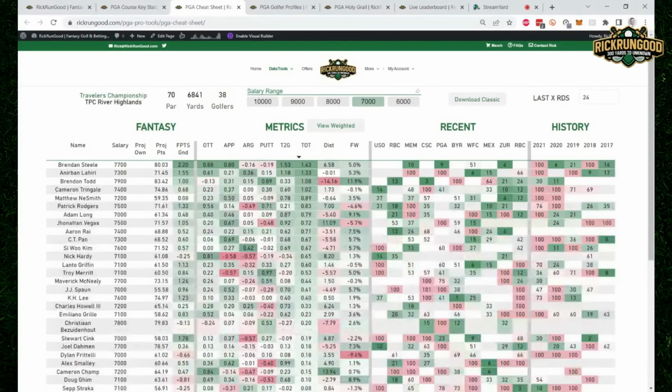Here's the $7,000 range, and it's definitely Brendan Steele time, right? We were all in on Steele. The Memorial, he finished in a tie for 10th. That is now 3 top 10 finishes in his last 4 starts. One of them was indeed the Zurich, but he hasn't played since the Memorial. So we've got this, again, rest and relaxation. If you think that's a positive, I tend to think, yeah, that's probably a decent thing. It's certainly not a negative. And he's going back to a place that he's had success at. 6th in 2020, 21st in 2019, 14th in 2017.